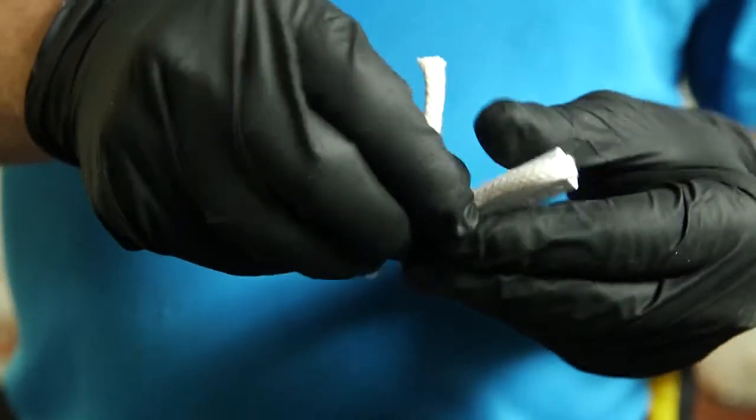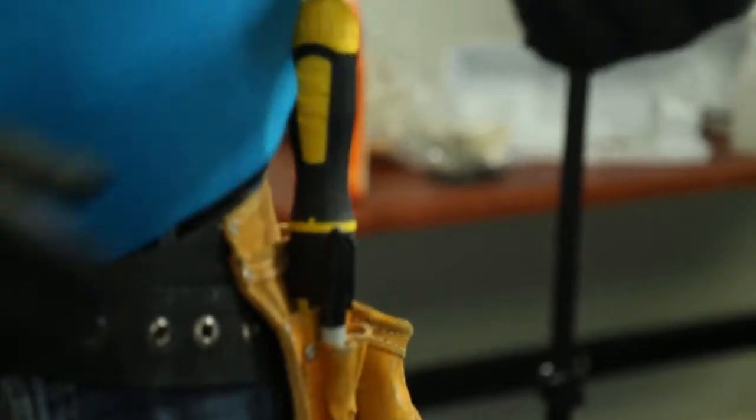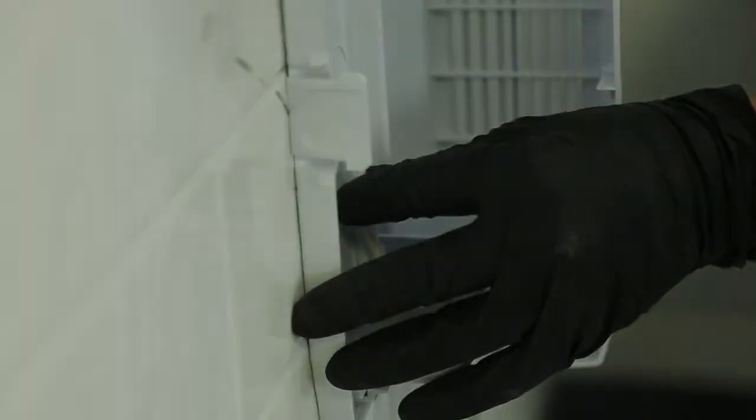Most service people pre-thread the wicks in the wick holders and have these in their pockets before they service a customer. In this way, they save valuable time on their service route.